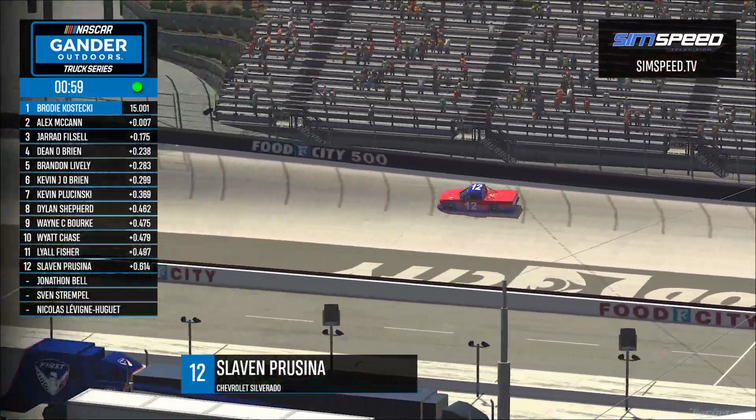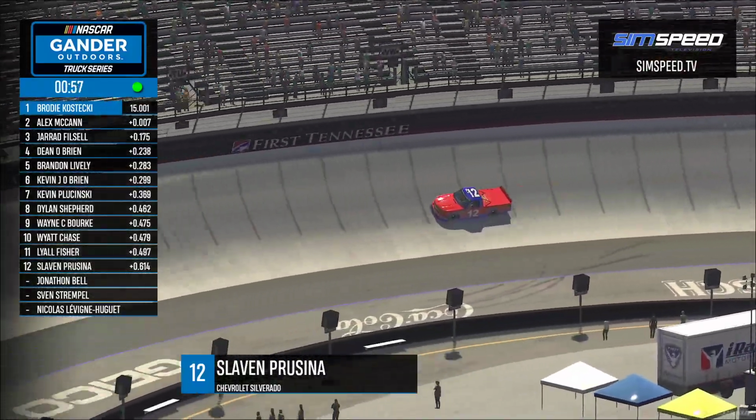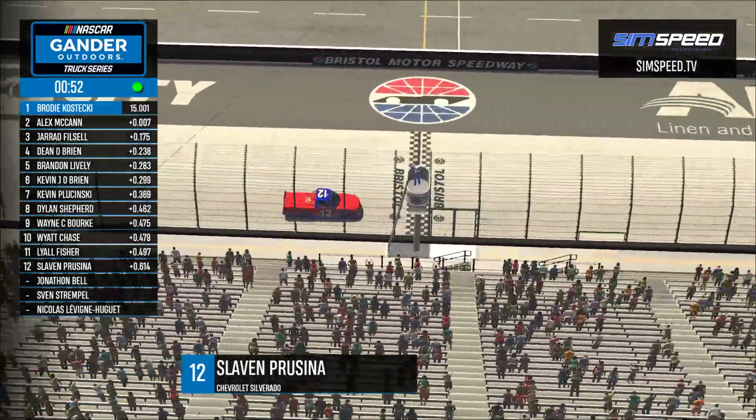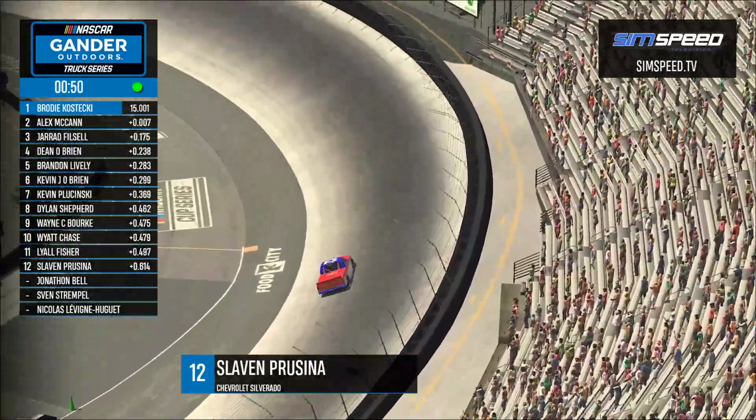Because he's Slaven? Is he still turning laps at the moment? Must be. Yeah, must be getting his practice in during qualifying. That is pro strategy right there. Can't say I haven't done it before.